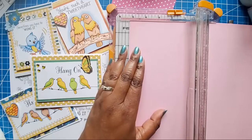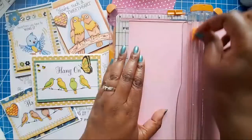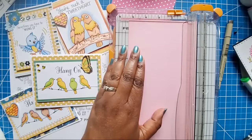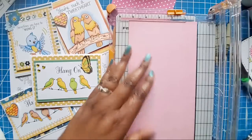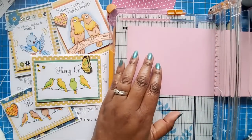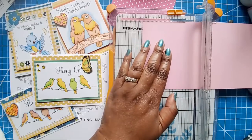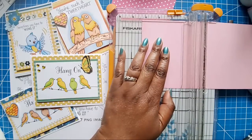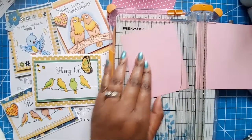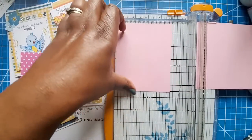Okay, get my measurements right here, y'all. I had to get the big one out. That pink and green is so cute, isn't it? This is not a vibrant pink, but it'll still work. Let's see. Might cut it down even more. This is what happens when you wing it, right? We'll see what we're gonna do with that.